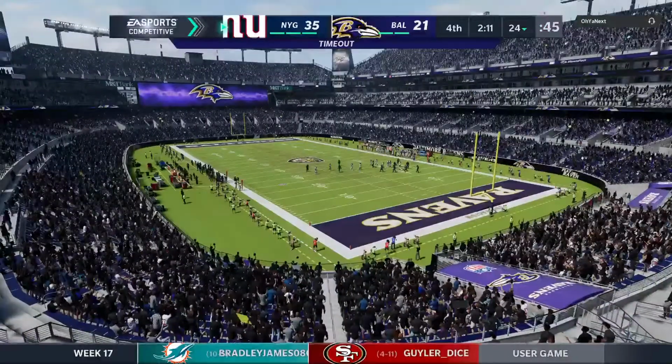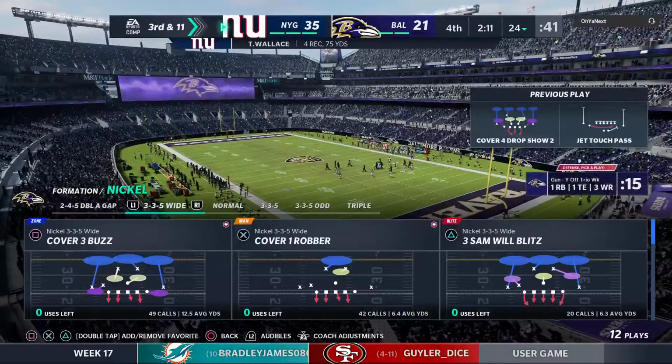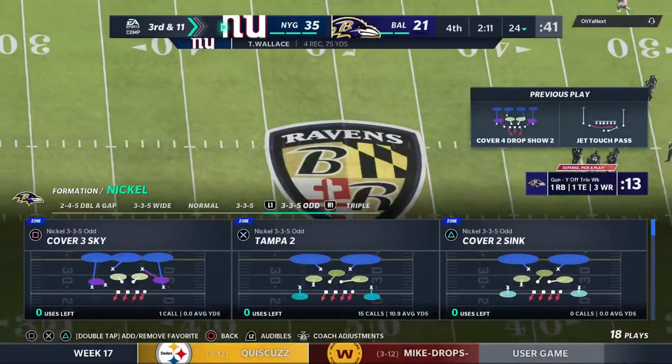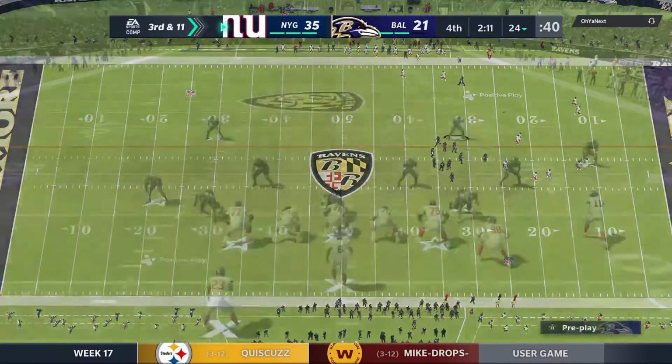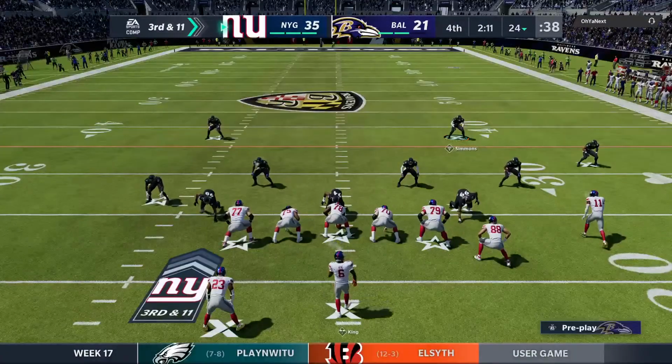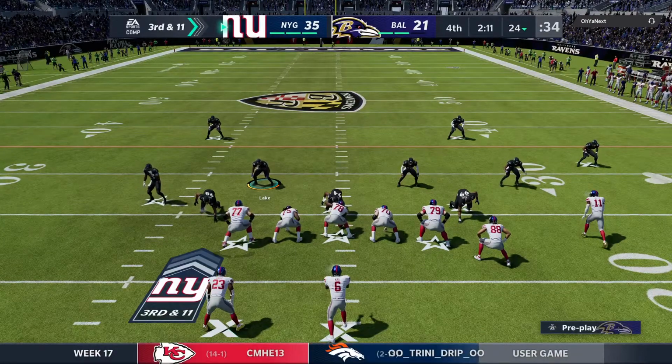Protect the football and take his lumps here at this stage of the game as they stop him behind the line. And now defensively they're going to burn their first time out. Remember, they get an extra time built in coming up here shortly at the 2-minute warning. The Giants on 3rd down. They've been okay, 2 for 3 thus far. This is 3rd and 11.